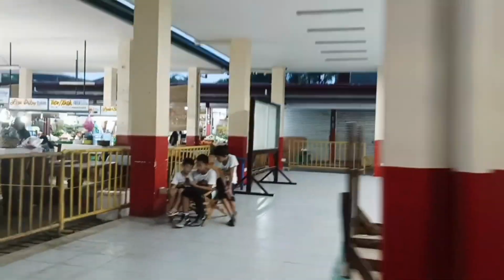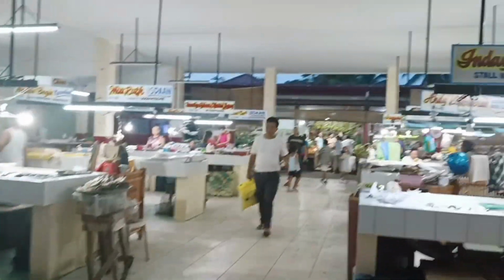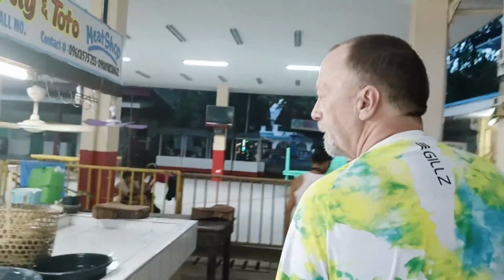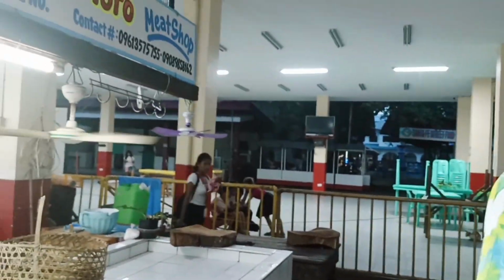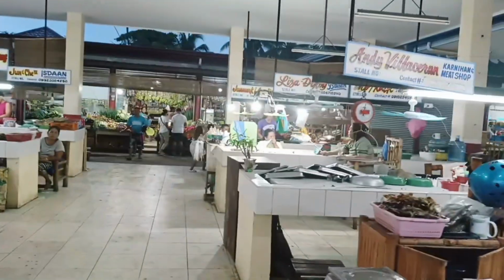So right at this moment, we are now here at the wet market. Yes, as you can see, guys, this is what a wet market looks like. All of the fishes, the fresh meat, the chicken and everything fresh are here, like seafoods, shrimp, scallops and many more. One of the best and famous things in Bantayan Island is the dried fish. Yes, because it looks so fresh and it's big, rather than here in the city that we were living.